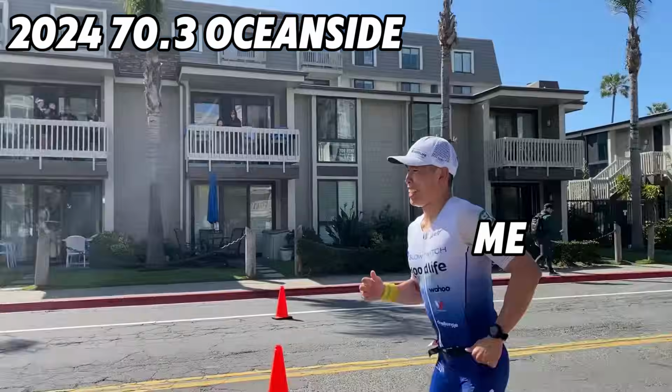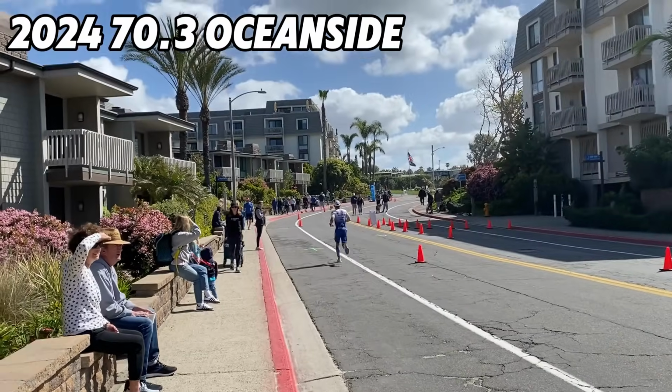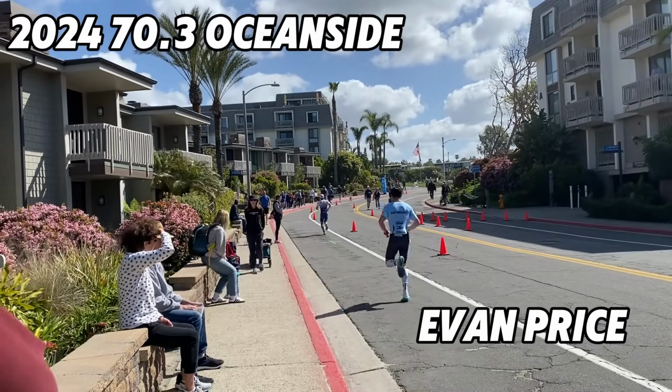The last turnaround point, it was less than a mile. So I saw Evan just coming up on me. I think at one point he was just 10 seconds back. This was like a flashback to 70.3 Oceanside. And then there's this one little hill. It was very steep until we go downhill to the finish line.